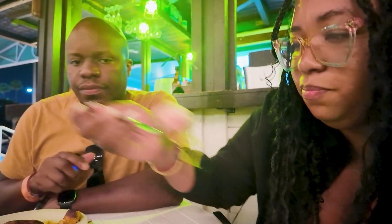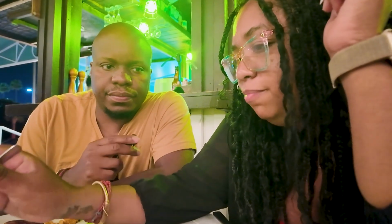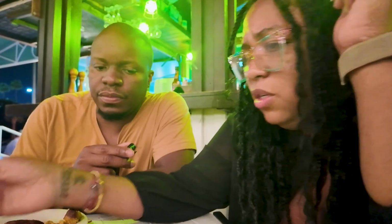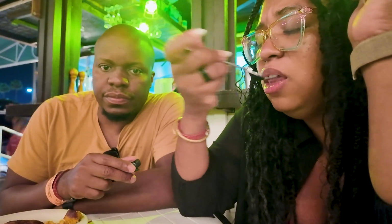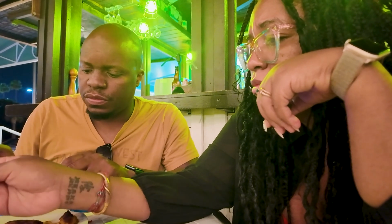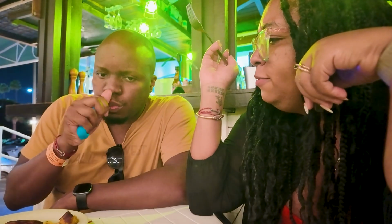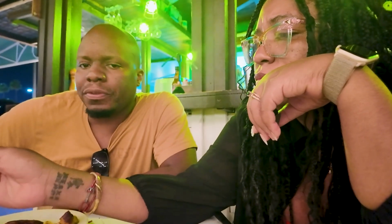Let's try the potato salad. Potato salad. Not bad. There's extra stuff in it. Potatoes. What's this? It's like bread. Apple? There's something crispy in it. Radish, maybe. The arepa.